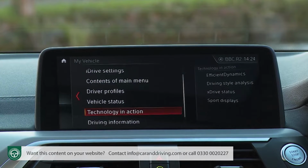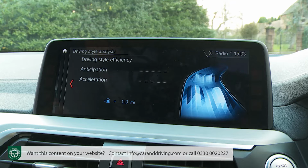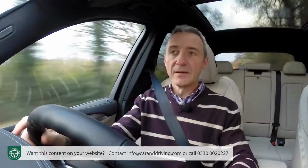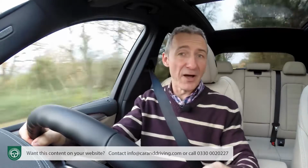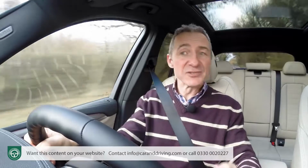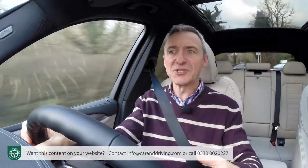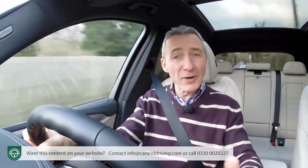In the My Vehicle Technology in Action part of the iDrive screen, you can also find a driving style analysis feature that rates your driving based on two criteria, anticipation and acceleration. And you'll be able to monitor just how far your efforts towards frugality have taken you in a separate efficient dynamic screen that graphically shows you the economy figures you've achieved, and the potential end results if you use all these systems and achieve a high standard of day-to-day operating efficiency.